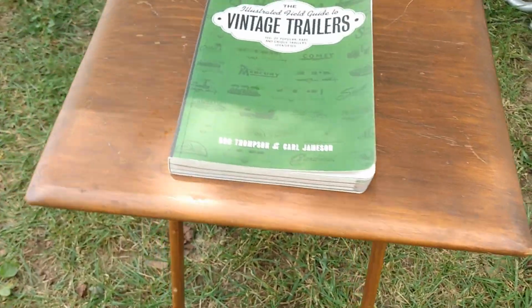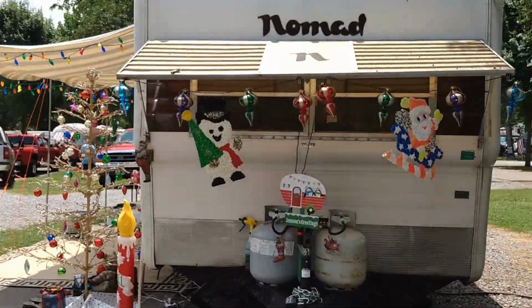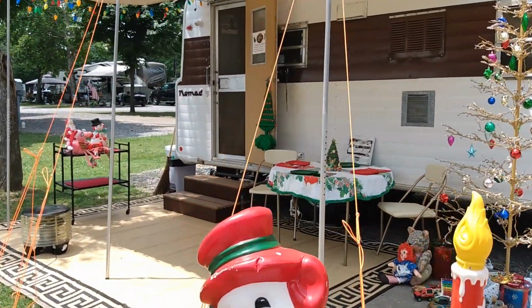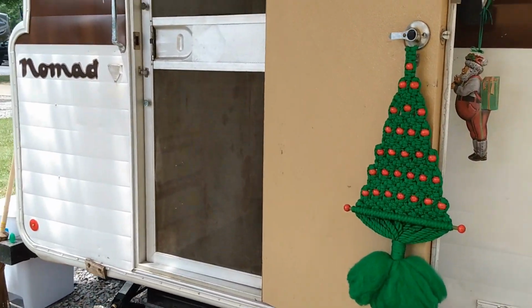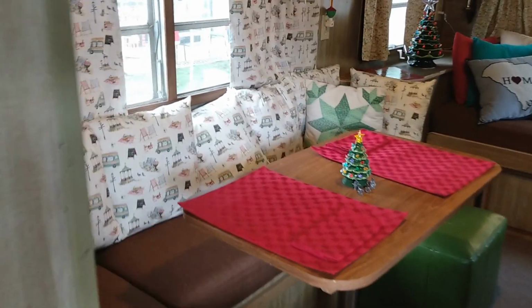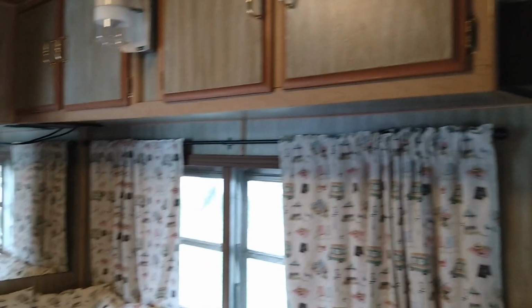Who knew there were so many, huh? Yeah. Is this one open for viewing? Yeah. Okay. Now we're going to go over here. This is a Nomad. $16.99 Nomad. Oh, I like this fabric. It's very cute. So that probably pulls out to a bed. The dinette area, which probably goes into another bed, and then a corner bathroom and a kitchen area.